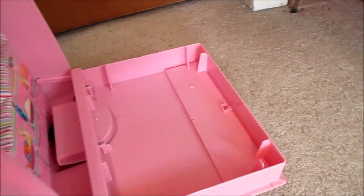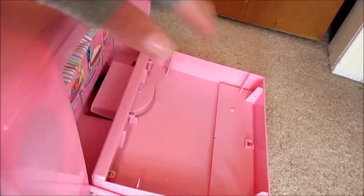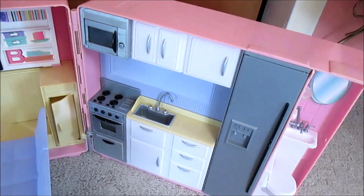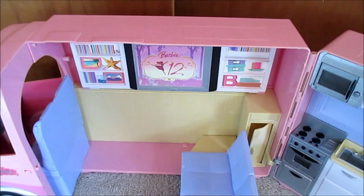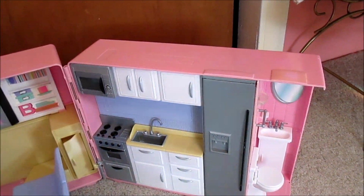And then this is supposed to be the hot tub, but as you can see, it is missing the lining. But we got it for really cheap, so I don't mind. I just love it, and we have used it in photos before. It was featured in my How I Clean Playsets video.